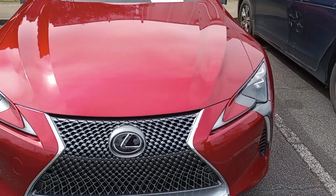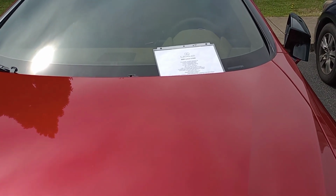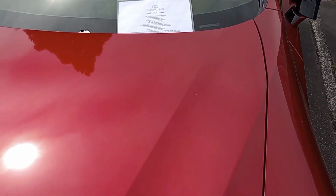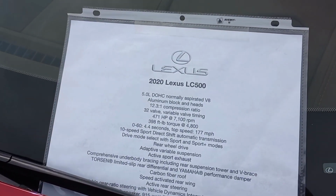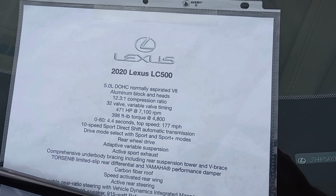See, that's a 2020 Lexus LC, 471 horsepower, 0-60 in 4.4 seconds. Oh, it'll outrun anything we got, probably. I don't think we'd want to race this old boy.